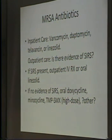So every bug that's surviving is producing more and more toxin while the vancomycin's working on its cell wall synthesis, okay? So if you have any evidence of septic shock, you not only use a bactericidal agent like Vanco or Dapto or Telavancin or whatever comes out next, you can add linezolid as a protein synthesis inhibitor. You don't use clindamycin for that unless you know it's sensitive staph. Then it works pretty well too.